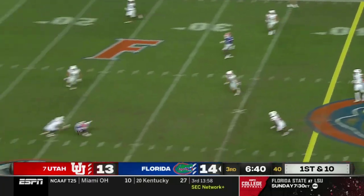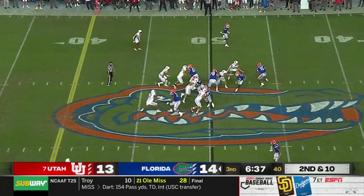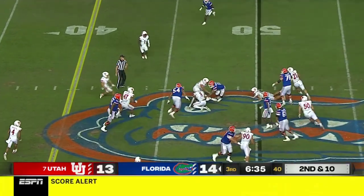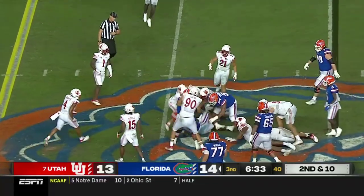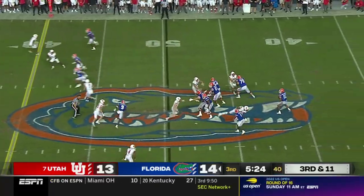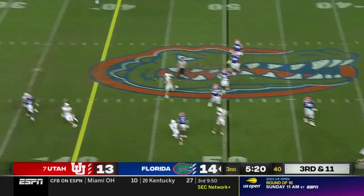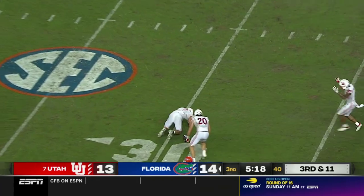Richardson, incomplete. Understanding of everything that's going on. Quarterback keeper, and he gets gang tackled after a gain of 4. Four-man rush. Richardson dodges a sack, still extending the play. Now heaves one into traffic, and it's a dropped pick.